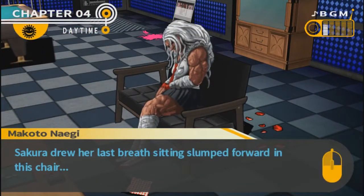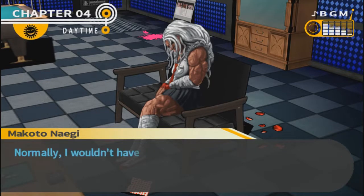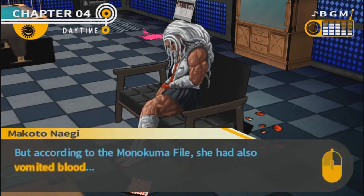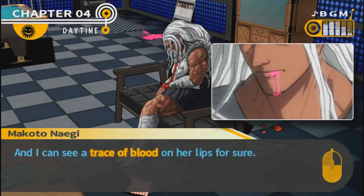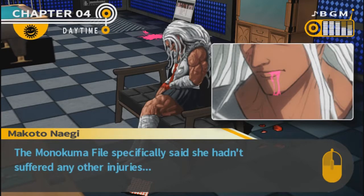Sakura drew her last breath, sitting slumped forward in this chair. There's obvious evidence of a blow to the head. Normally I wouldn't have any problem believing that's what killed her, but according to the Monokuma file, she also vomited blood. And I can also see a trace of blood on her lips. So what would have caused her to vomit blood? The Monokuma file specifically said she didn't suffer any other injuries.